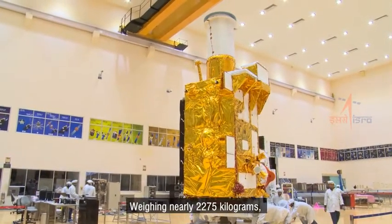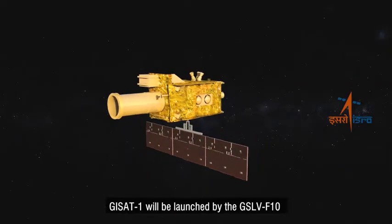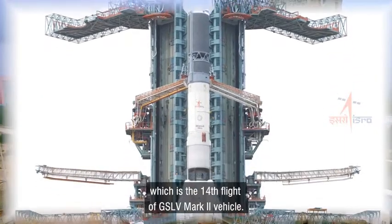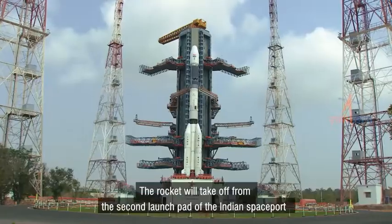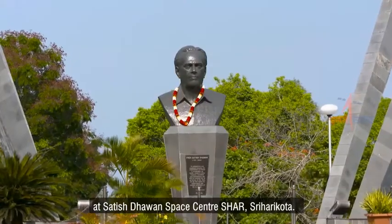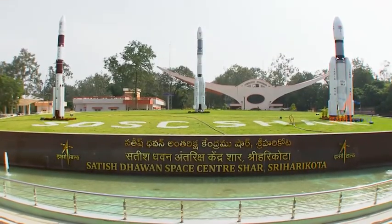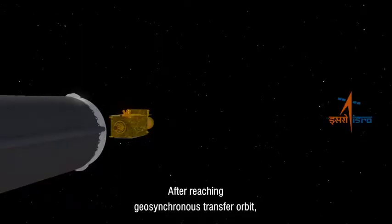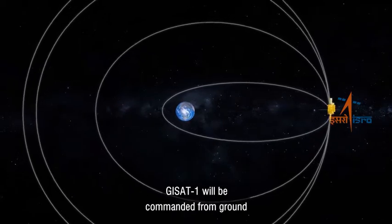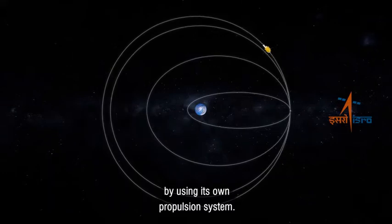Weighing nearly 2,275 kilograms, GISAT-1 will be launched by the GSLV F10, which is the 14th flight of GSLV Mark II vehicle. The rocket will take off from the second launch pad of the Indian spaceport at Satish Dhawan Space Center, SHAR, Sriharikota. After reaching geosynchronous transfer orbit, GISAT-1 will be commanded from ground to reach its geostationary orbital slot by using its own propulsion system.